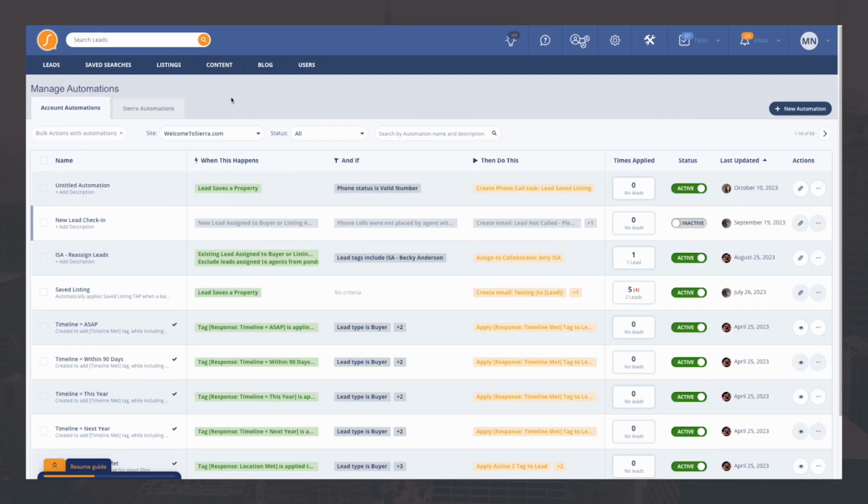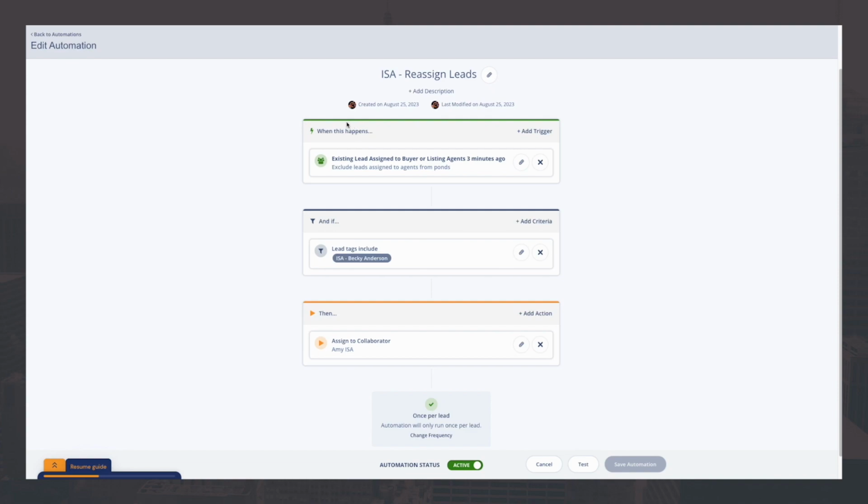One of the really cool things that Sierra Interactive allows you to set up is workflows. So you can automate practically any task system in your brokerage or your team. You just got to go in here and set it up, but they make it very easy to do that. It's very simple to go in and just set one of these up. You just answer this question and add any criteria that you might need. You don't have to use this one if you don't need it, but then you can just have something automatically happen whenever a lead comes in or any other type of automation that you would choose to set up.